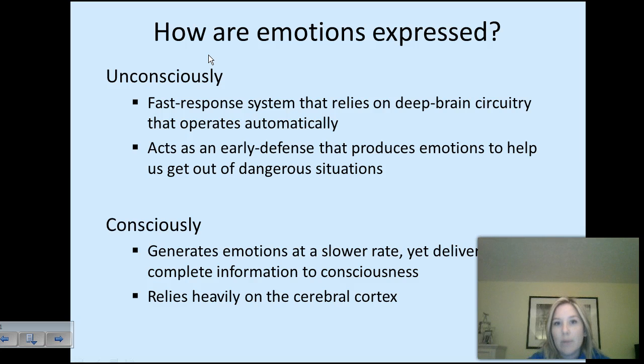So, how are emotions experienced? You have two key ways. One is unconsciously, and the other is more consciously. Each one of these routes ends up actually using different portions of the brain.